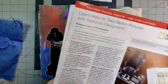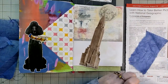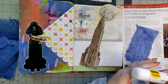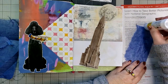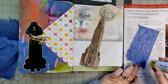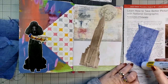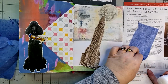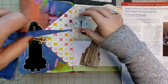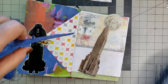I've been starting to use catalogs and things that come in the mail for gluing on top of. Not that I want to save my book pages, because you know I have tons of them, but sometimes they're harder to work with when they have glue all over them. So that's my thinking. I hope I'm in camera here. Okay, so let's get that over there.